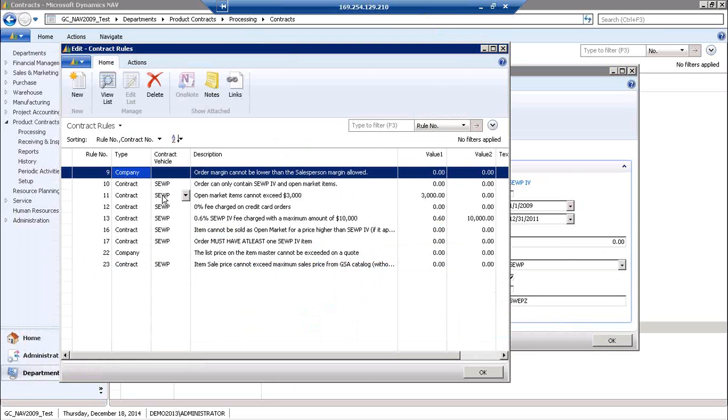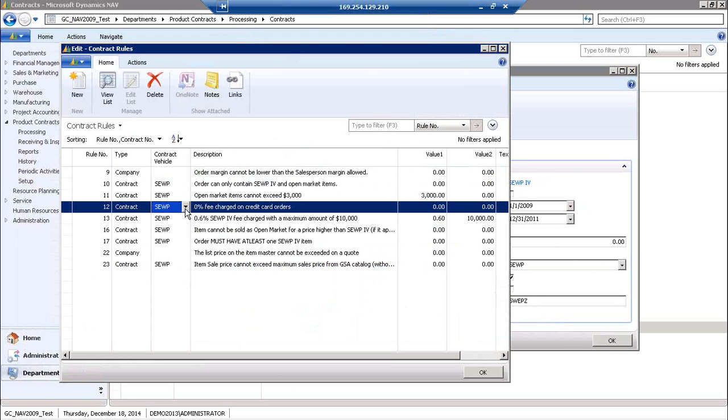You also are going to track details related to contract-related elements. Can you have open market items on a quote that is a GSA quote or a SOUP quote? And if you can, what is the value of that? Details related to credit card charges.